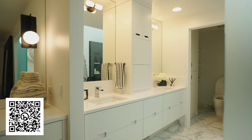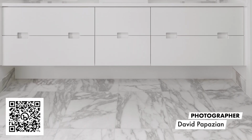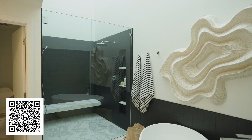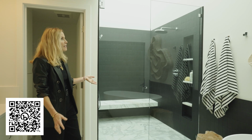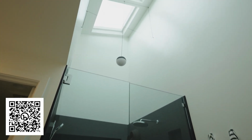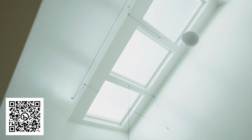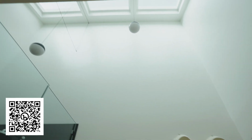And then in the bathroom, we introduced a natural stone from Ann Sacks and this really cool dramatic textural tile in black to create just this real wow factor with a floating bench, which we love. And this double height ceiling with the skylights was original to the house, and we weren't really sure how to soften the space. So we introduced these really cool lights that add drama and a sculptural moment.